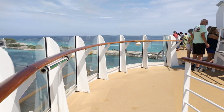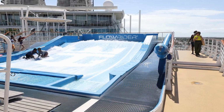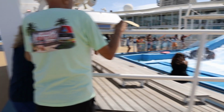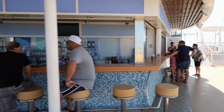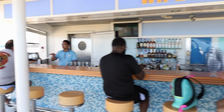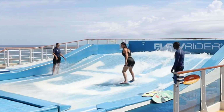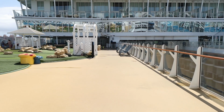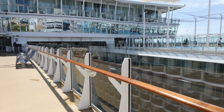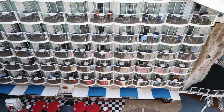And this is the very back part of the ship. And this is the Flow Rider. And they got one on either side. Now, one thing that this ship does not have that all the other Oasis class ships do have is the Abyss. There's the wipeout bar. And then here is the other Flow Rider. And then the reason why this splits, that we will go to later, is because of that big gap, and that is the Boardwalk.